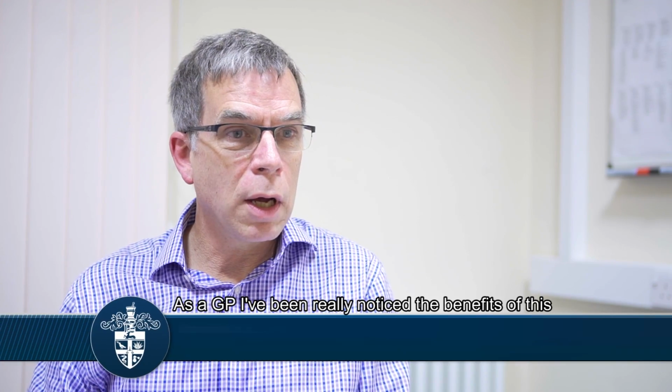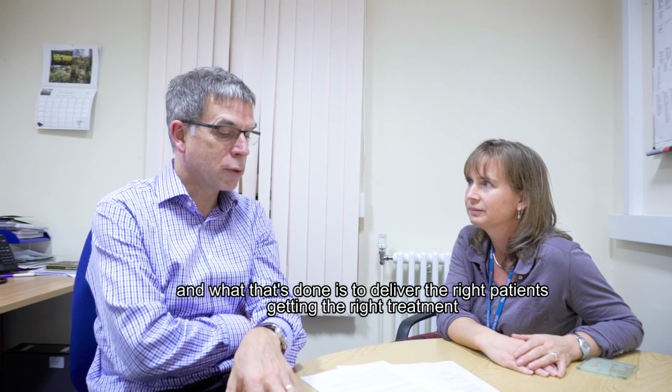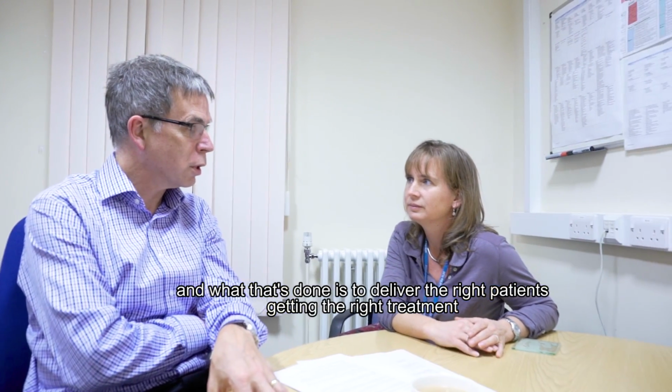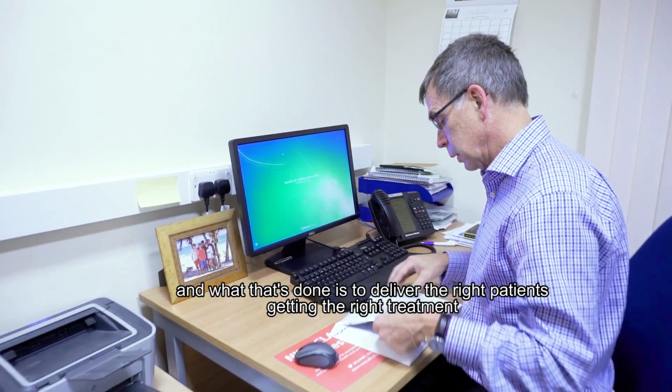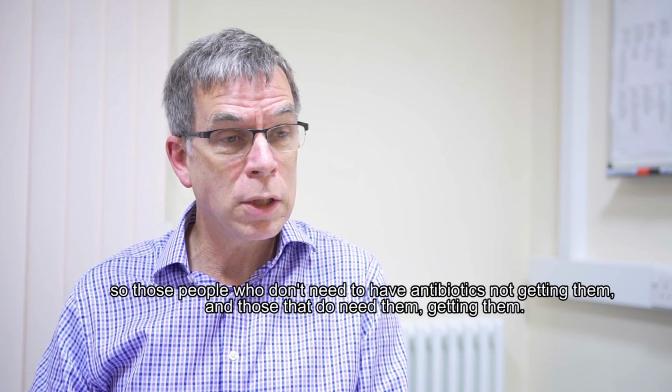As a GP, I've really noticed the benefit of this. And what that's done is to deliver the right patients getting the right treatment. So those people who don't need to have antibiotics not getting them, and those that do need them getting them.